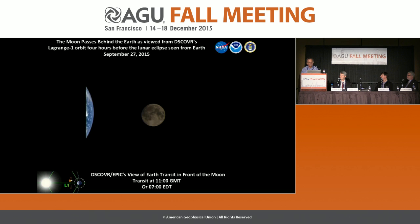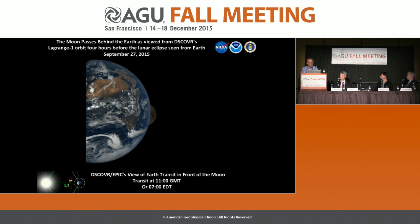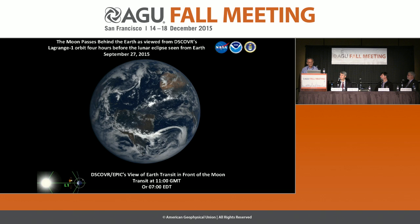You can actually watch the motion of the clouds as this happens. I'm going to let this one run twice. And if you pay very careful attention, you can see that the Earth is just slowly rotating around. This is about a 4-hour sequence.